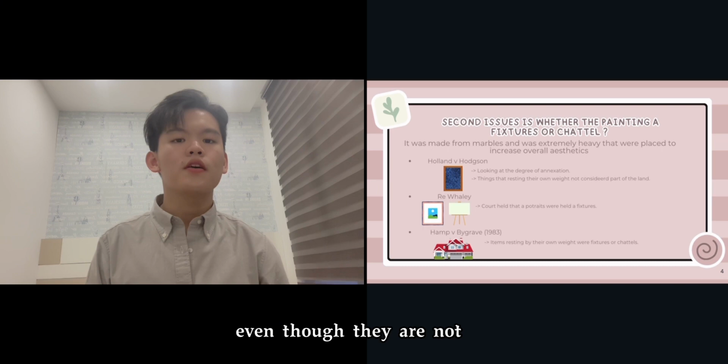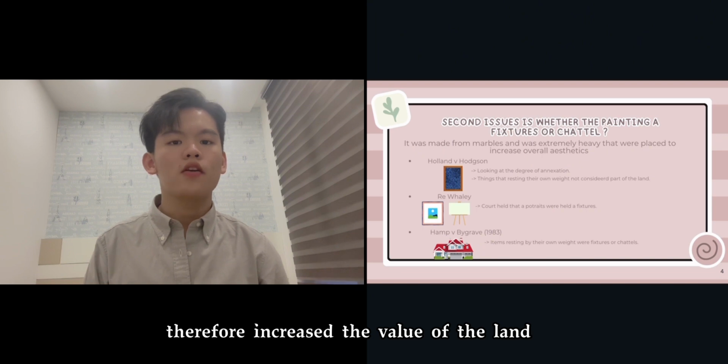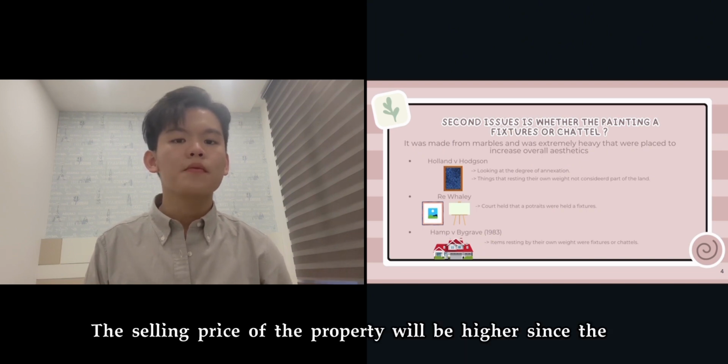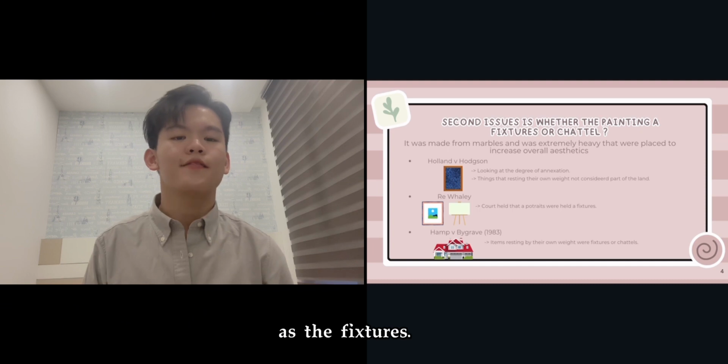Again, compared to our facts, the painting and sculptures were placed in the Victorian-style property. Even though they are not affixed to the land, due to the annexation by Brenda for the purpose of decorating the house, they increased the value of the land by fulfilling the Victorian-style property outlook. The selling price of the property will be higher since the sculptures and the painting are very valuable items, and therefore they can be regarded as fixtures.